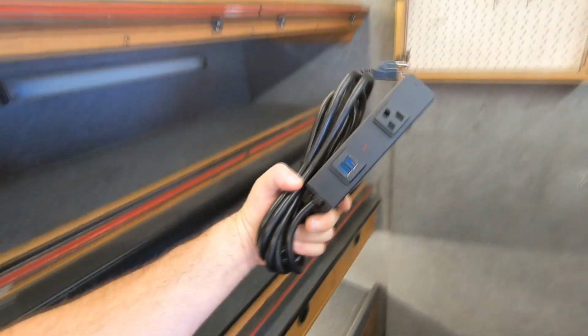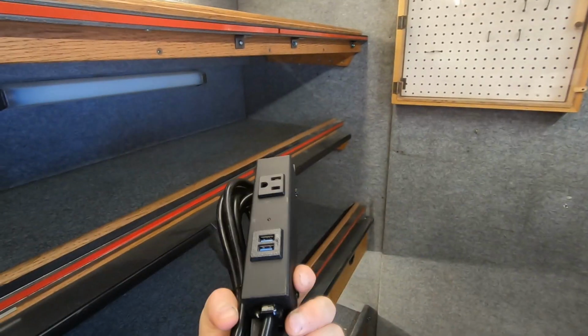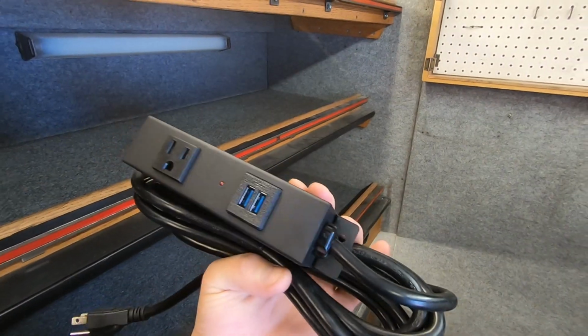Okay. This guy is a what? An AC and USB power strip. Probably for a tool cart. I'm gonna guess it's a bolt-on piece. We will keep that.